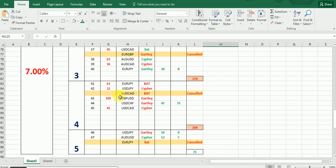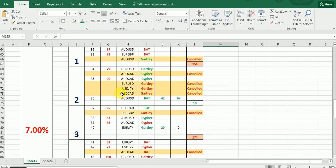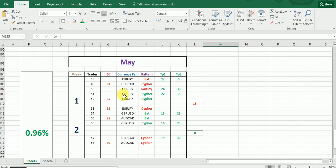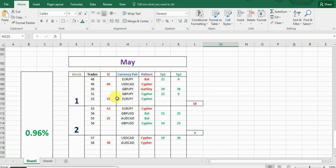After this month of April, it was really bad. I was hoping that this month or the next month I would come in and make as much as I can and get it all back. But it doesn't work like that. As you can see, it's been slow and steady.